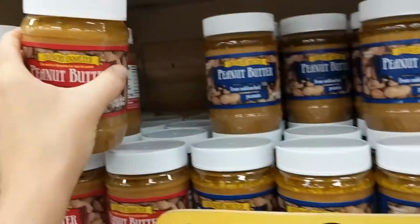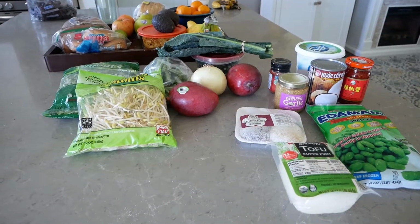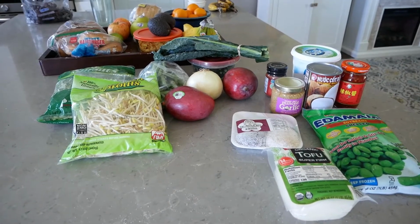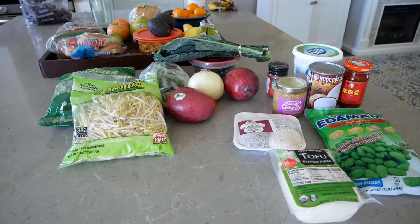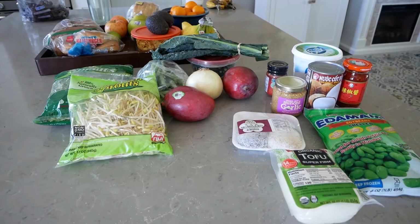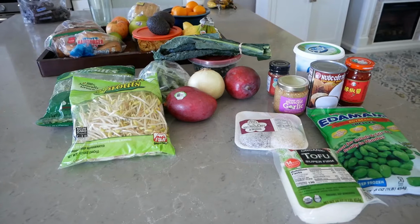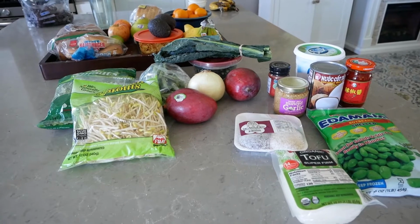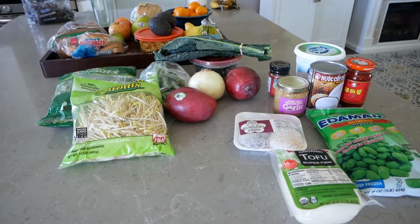Now let's head back home and see what I actually got for the week. Alright, so here's all the groceries that I got for this week. I know it looks kind of like a small amount, but I typically just cook for myself and not really for anyone else, and we don't have much space in our cabinets or refrigerator for me to be able to get a ton of stuff just for me. Also, I have a ton of rice and beans and other whole grains already, but I'll be getting into that in a little bit.